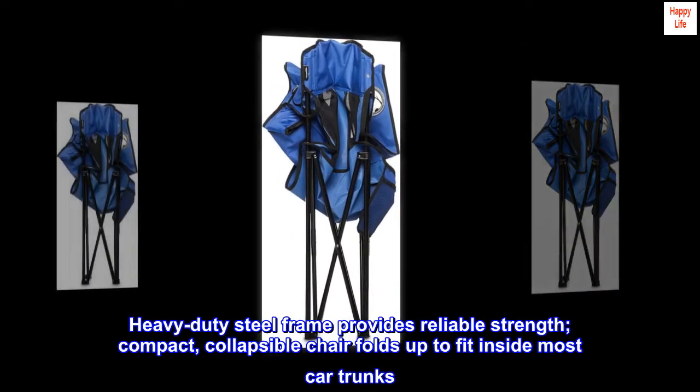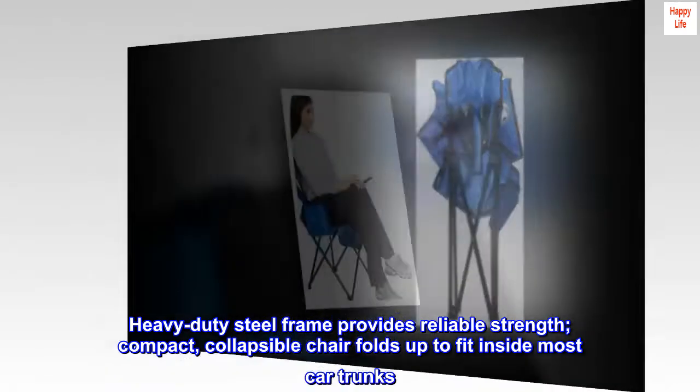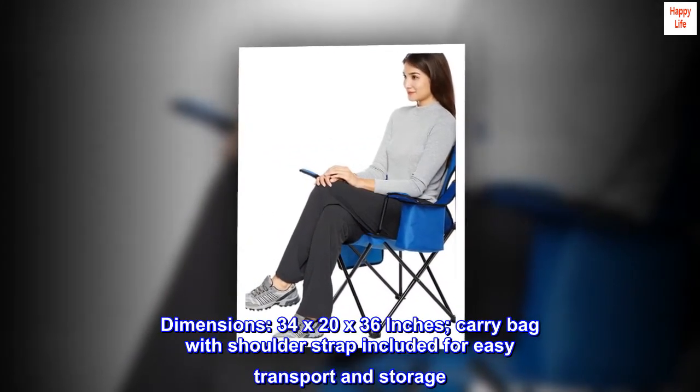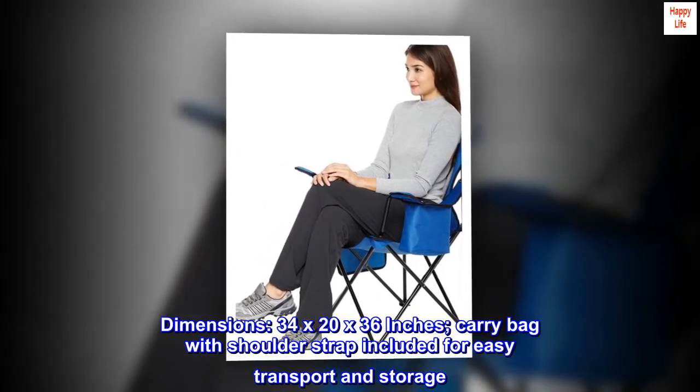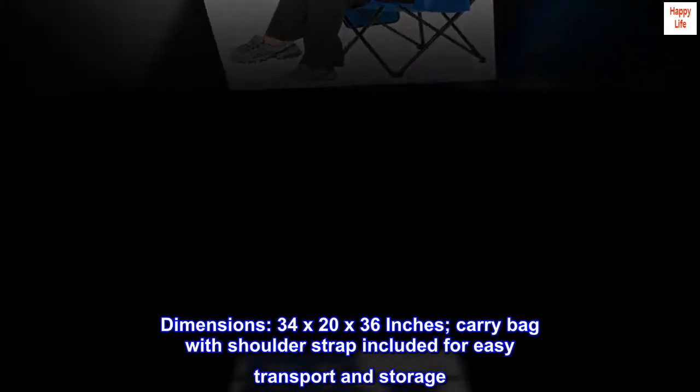Heavy-duty steel frame provides reliable strength. Compact, collapsible chair folds up to fit inside most car trunks. Dimensions: 34 by 20 by 36 inches. Carry bag with shoulder strap included for easy transport and storage.